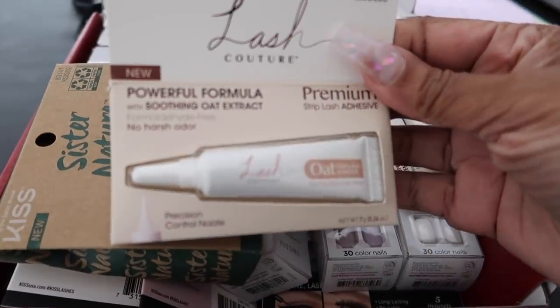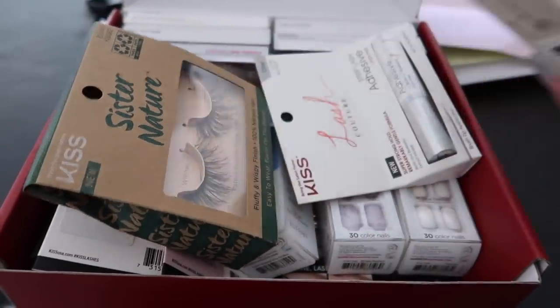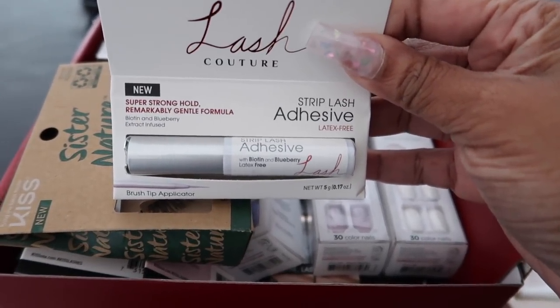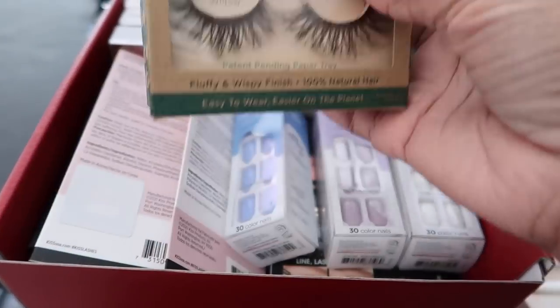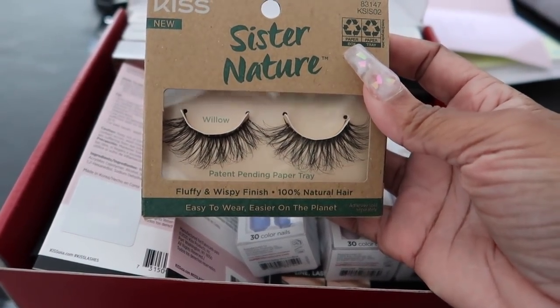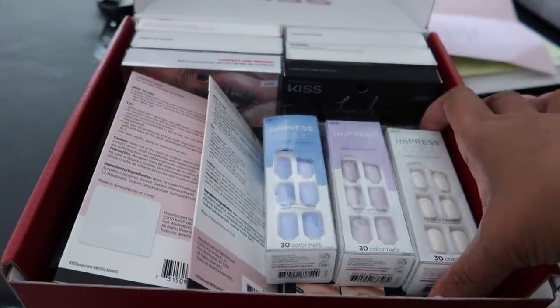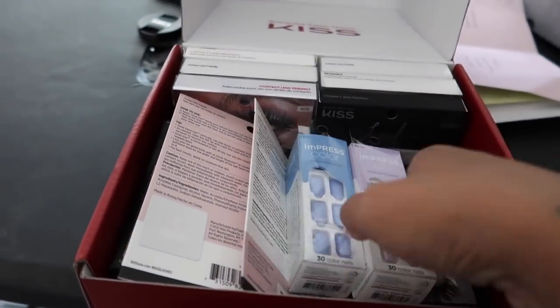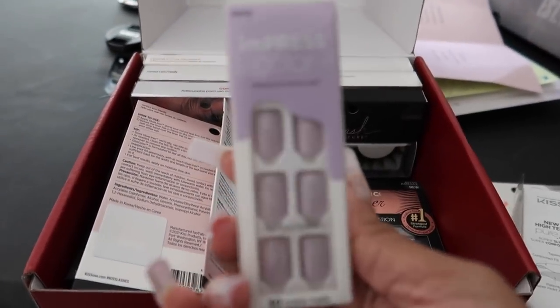Let's just do it like this. So this is what the box looked like. We got the Powerful Formula Lash Adhesive, the kind that comes in the tube that you brush on. Here's the Sister Nature lashes. Oh wow, look at those. They are wispy lashes. Here's some Impress color press-on nails. They're all white, all purple or lavender, as we would say.